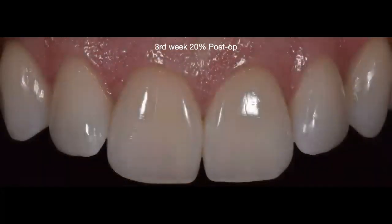This is now 3 weeks. So again, 21 days to begin with. Now this is 21 more days with 20% carbamide peroxide only on 8 and 9. So again, this is not an easy case. This is not a regular everyday case. This is a more difficult case.